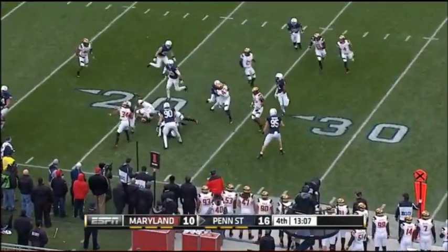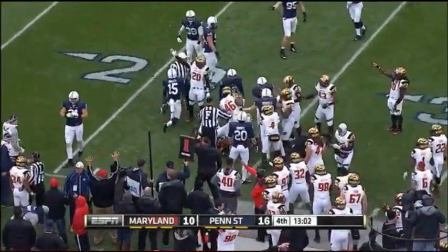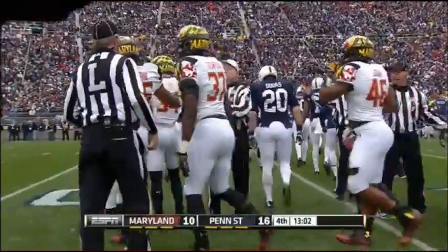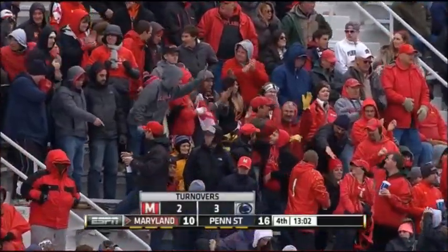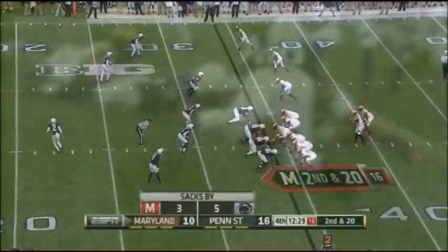Grant Haley gets it out to the 22, and the ball is out. Ball is out at the tail end of the play. And it's Maryland football. Alex Twine recovered it. 3rd turnover of the day for Penn State. Oh, no doubt about it. Jarred out of there on the coverage.